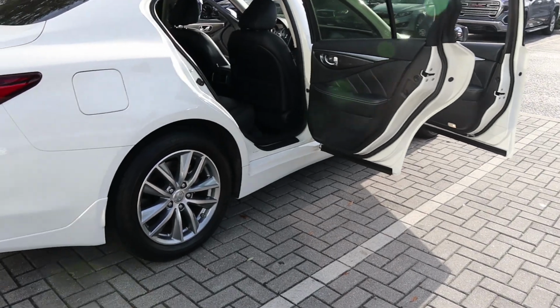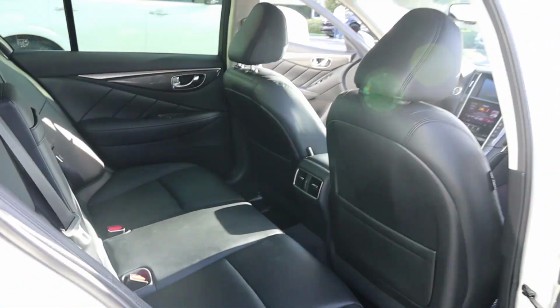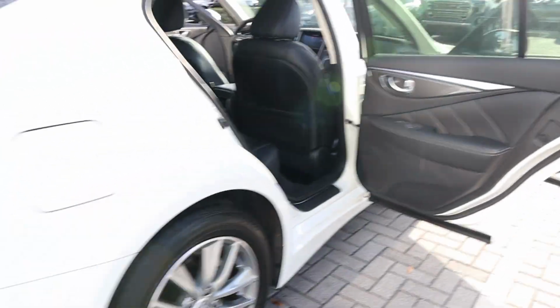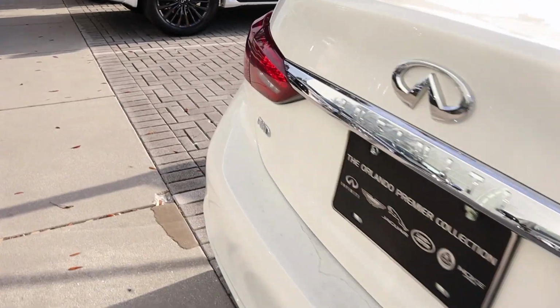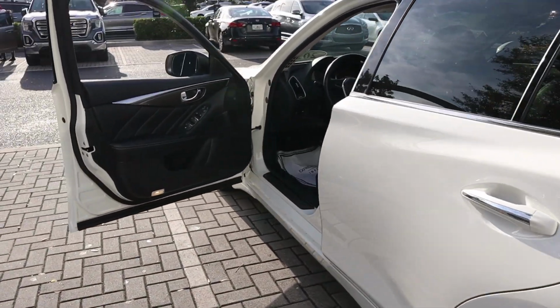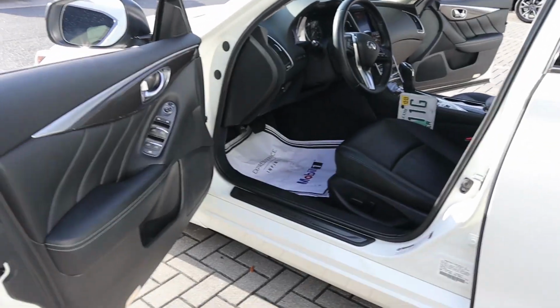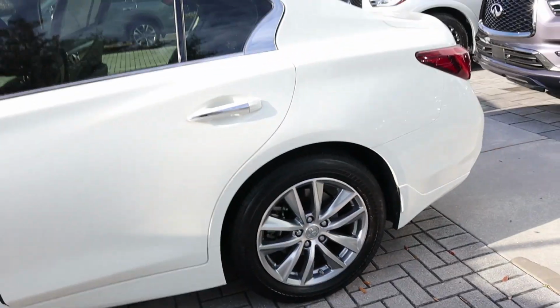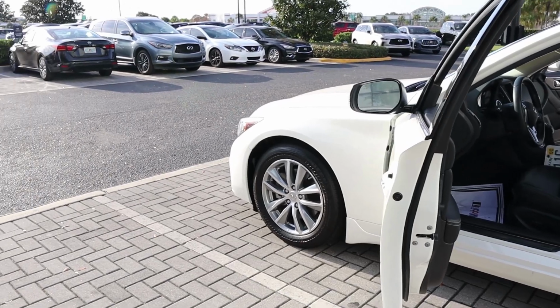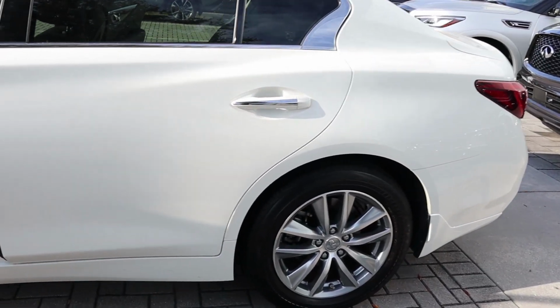The inside, I prefer this interior to the last, definitely, but we will see. I might check to see if they got any Q60s here while I'm here as well, but this was the only white Q50 that they had that wasn't new, so I'm not gonna make any rash decisions, but we will see.